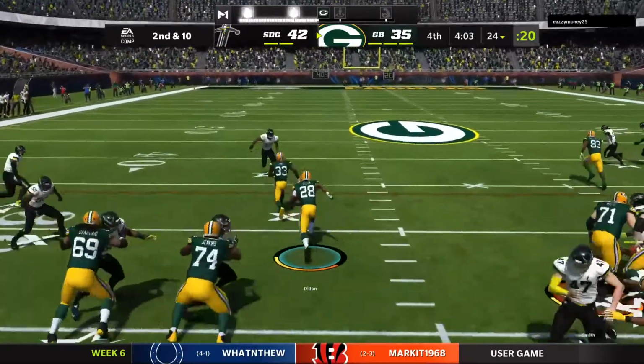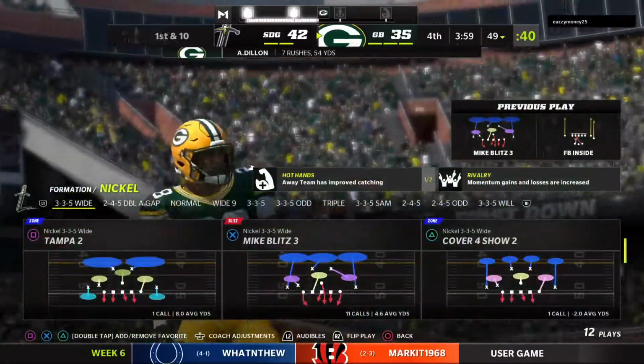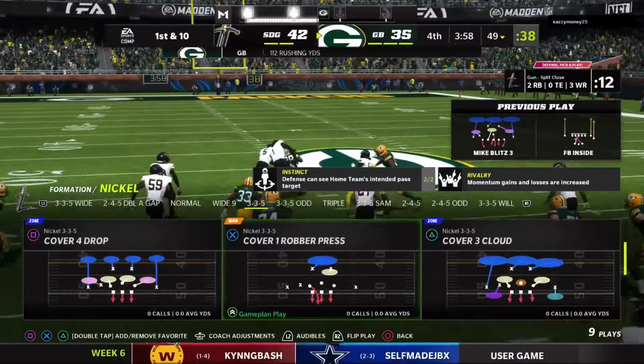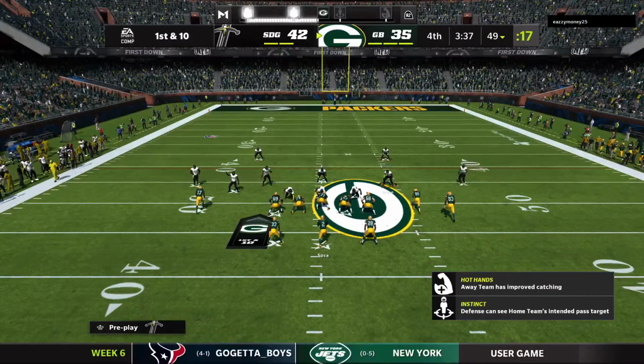They give to Dillon out of the gun. And some space here. And they nearly get this all the way to midfield. Mark him down at the 49. 54 yards now on the ground on just 7 carries. We'll definitely see some open running lanes, and he's taking advantage of it right now, but that shouldn't be a surprise. Defense has the lead. They're playing for the pass first.